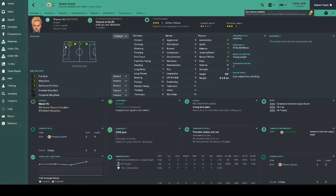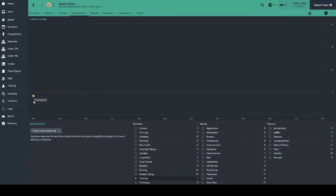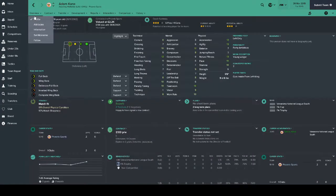Adam Kane is a good player. I like him. Well, he's more of a left winger, but he can also play left back. I said before Regen Day started that I wanted a left back, and we've been able to get one. I am trying to work on his tackling. He's starting off as a 4.2, and we'll keep track of that as time goes by.